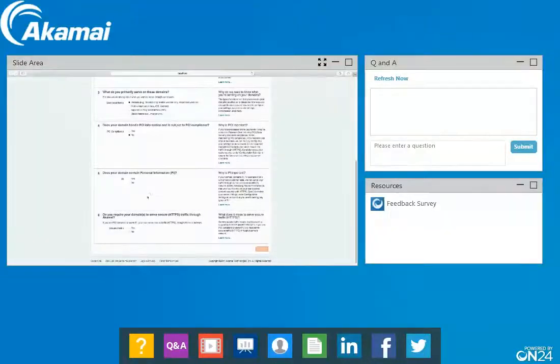The next question asks about whether the site contains personal information, you know, private customer data, that kind of thing. If it did, you would choose yes, but I'm going to choose no. And then lastly, do you, for other reasons, require to serve secure traffic through HTTPS on this site? If you chose yes to any of these questions 4 or 5, then you would choose yes here, but I'm going to choose no. And that's it. Now we're ready to move on to the next step.